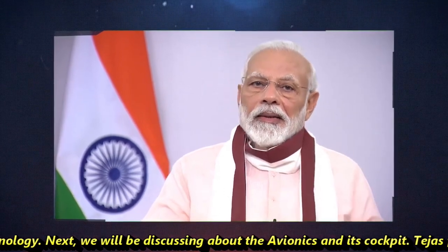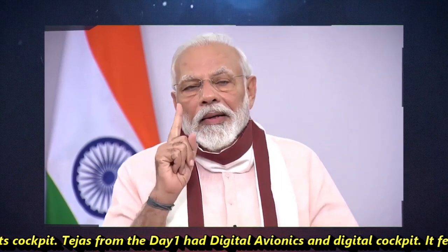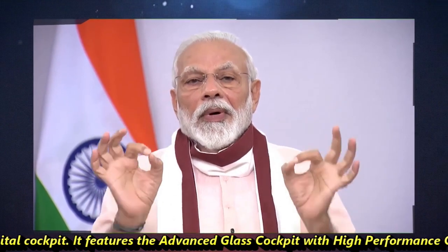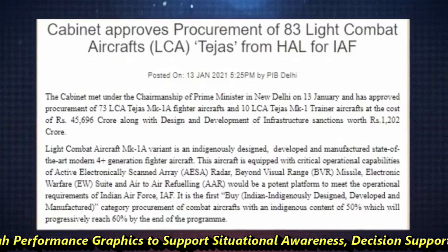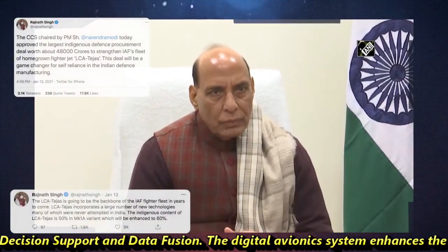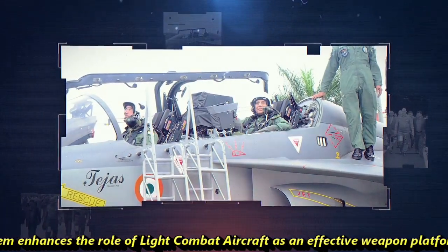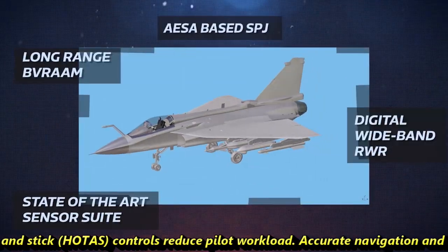Next, we'll be discussing the avionics and its cockpit. Tejas, from day one, had digital avionics and a digital cockpit. It features an advanced glass cockpit with high performance graphics to support situational awareness, decision support, and data fusion. The digital avionics system enhances the role of the light combat aircraft as an effective weapon platform. The glass cockpit and hands-on throttle and stick, HOTAS, control reduce pilot workload.